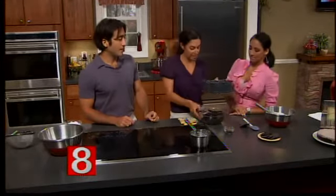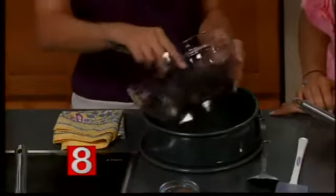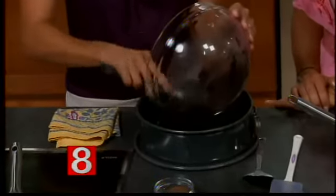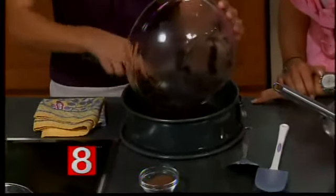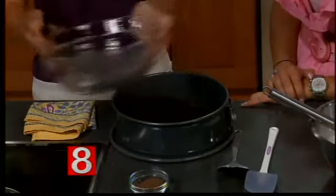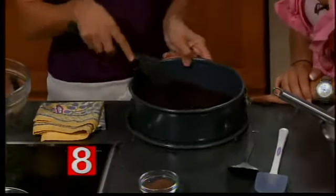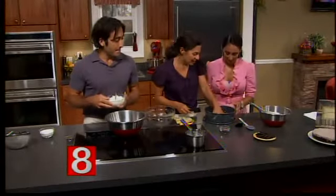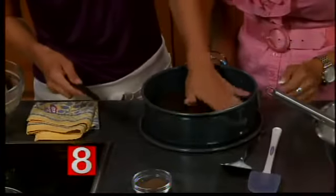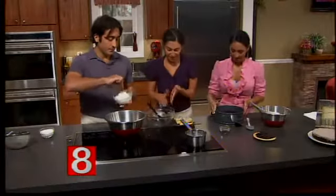And here we have a 9-inch springform pan. Do you have to butter it? No, you don't have to butter it, because there's butter in the crumbs. So we're just going to pour the crumbs in. Do I start my job now? Yeah, you can start your job. Spread it out, and then I'll give you the honor. Just tamp it down with your hands until it's compact and a nice even layer. All right, I can handle that.